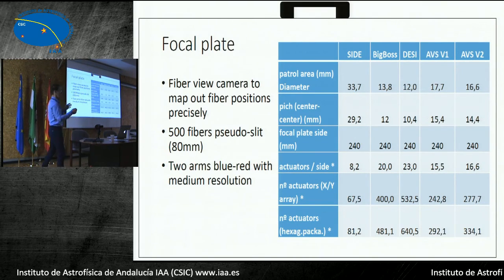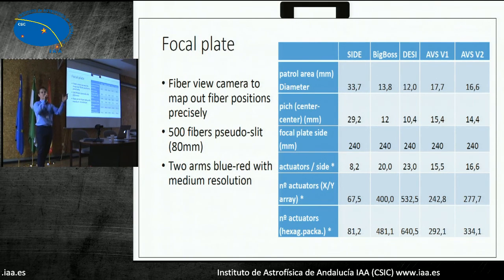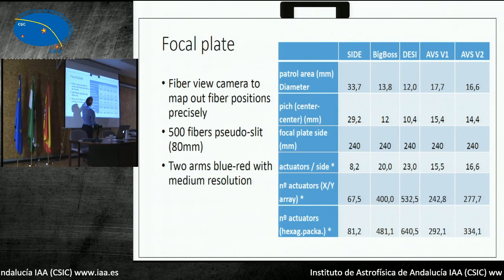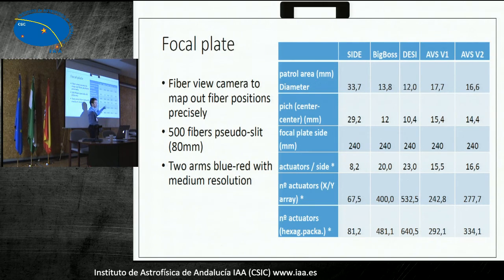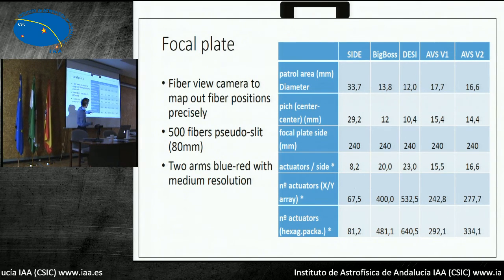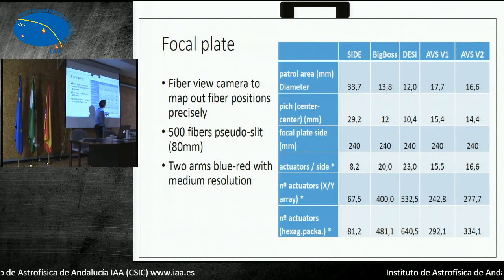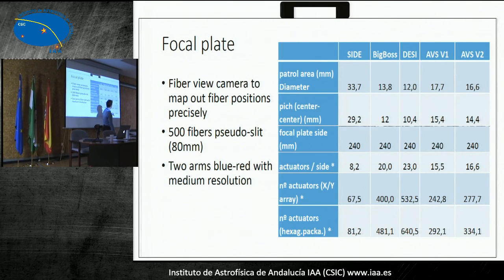So what do we put in the focal plate? We put fiber positioners and IFU. And we need a camera to map it, because you need to know where your fibers are pointing. It's not obvious. Here in this table, you have a comparison of three instruments, PSI, BigBOSS, and DESI, for a fixed plate size of 240 millimeters, knowing that the Schmidt is larger, 330. And you have the number of actuators of the fiber robots you can pack in a hexagonal packing. Here they had 82 in BigBOSS, and in DESI they have between 400 and 600. And here, because we don't need to pack it so tightly, we relax that constraint to about 300, 330.